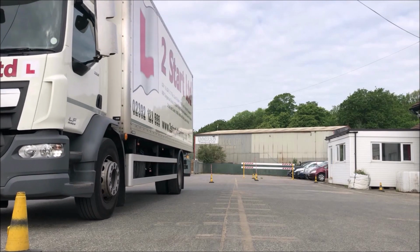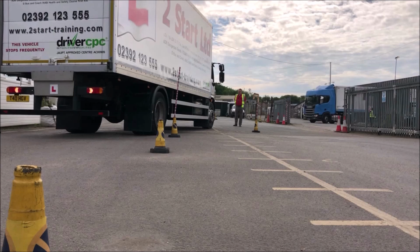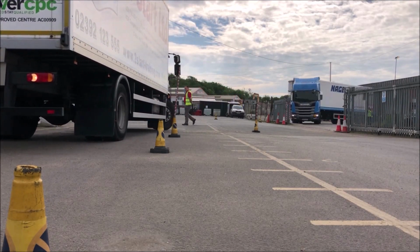On top of this, 2 Start Portsmouth have the benefit of our own on-site reversing area to practice your reversing exercise, as well as being a DVSA approved driving test facility.